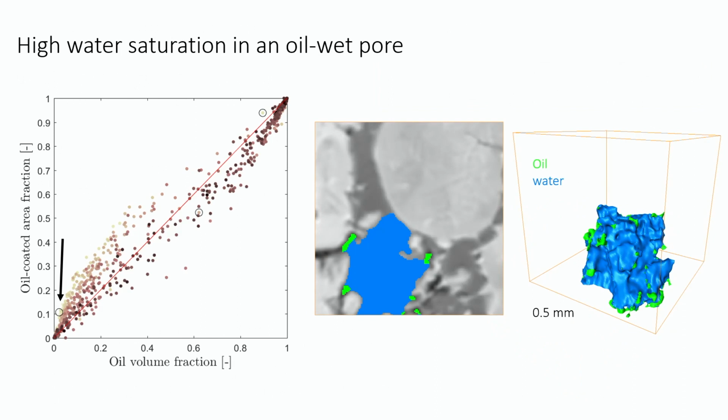Okay, so to show you just how strong this is as a signal, we're showing here, in this case, a non-wetting phase oil in a pore space otherwise filled with water. And you can see the little blobs of oil in the very crevices of the rock.